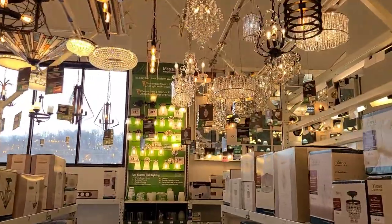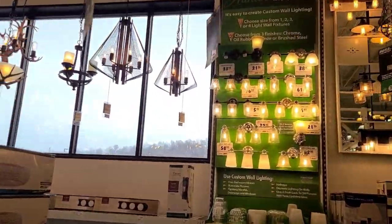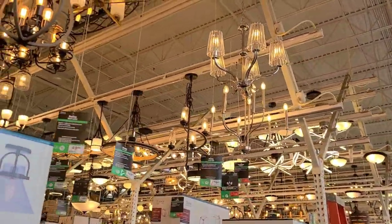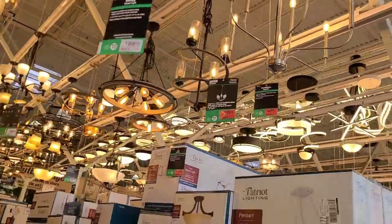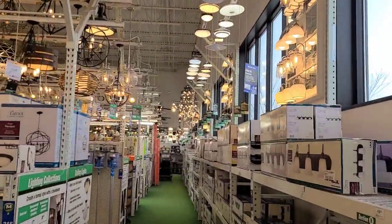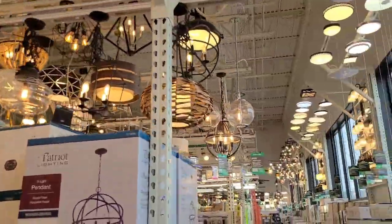Look at this one here. Wow, look at that lightings. Very nice house lightings. All this is here. Look at this one. All the way, those lighting, all the way.